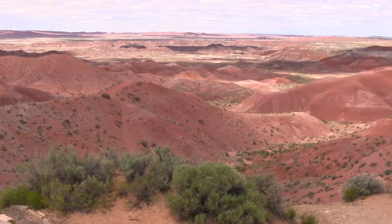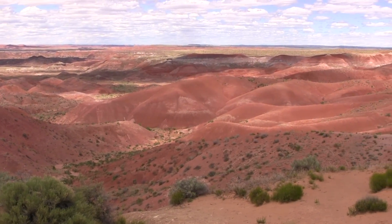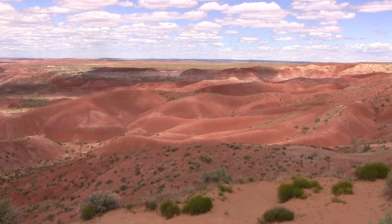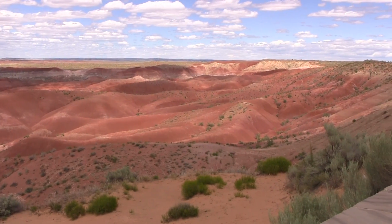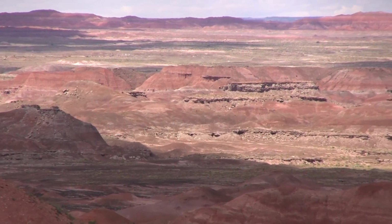Holy cow, look at this. This is only a small portion of the Painted Desert. It actually extends 7,500 square miles across northeastern Arizona. The sign says, because Petrified Forest National Park lies at its heart, the entire park contains the colorful rocks of the Painted Desert.